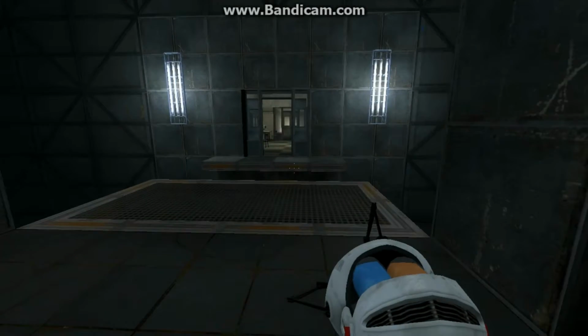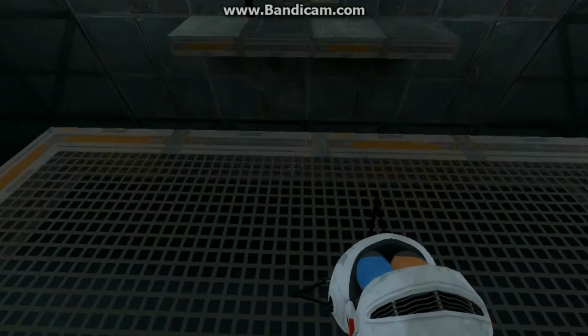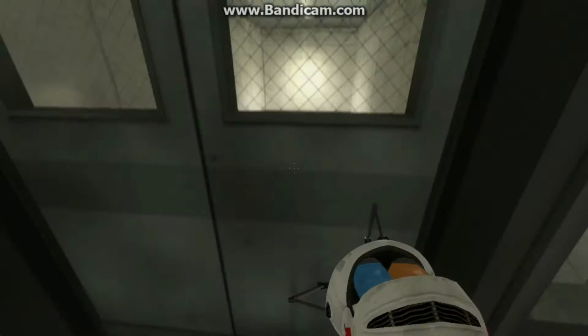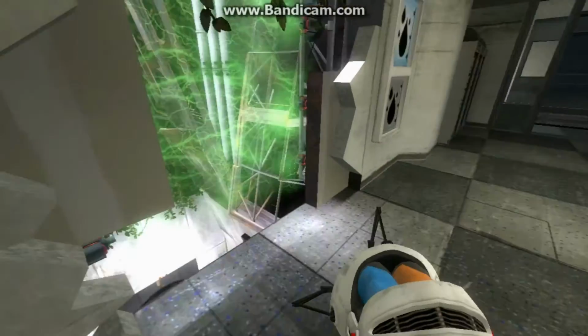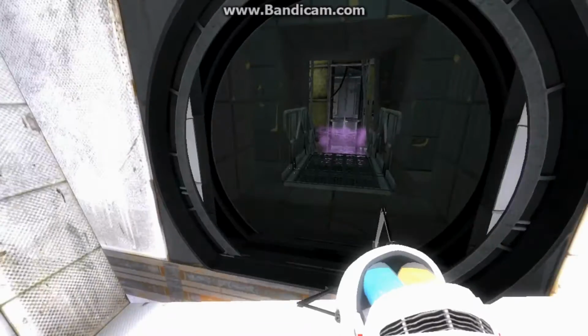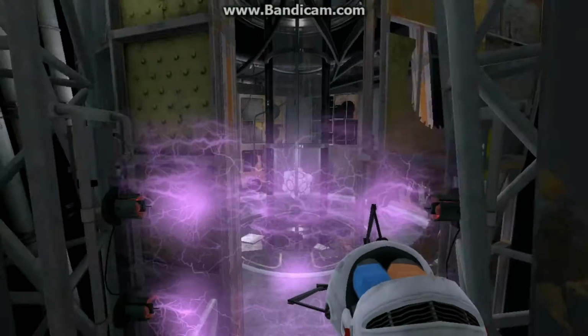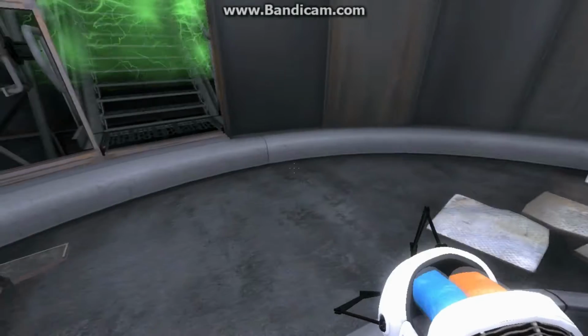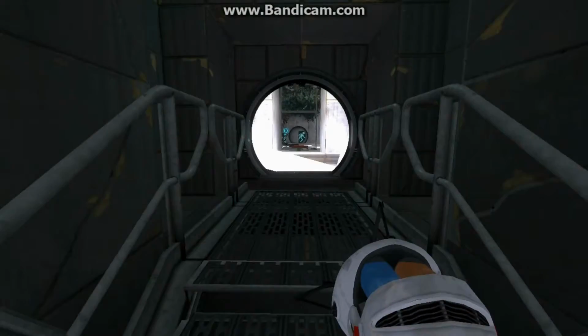So, it turns out that the vacuum tube I gave you for the previous test does not connect to the next test chamber. So, we are going to have to walk for a little bit. This elevator is malfunctioning, so we'll have to turn around and see if we can find somewhere else where we can continue our tests.